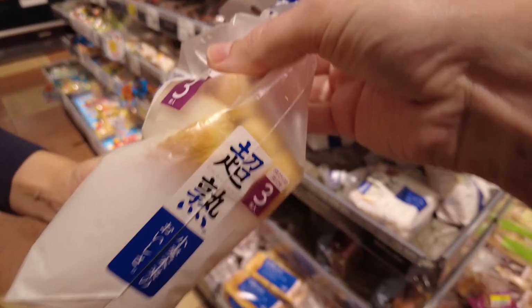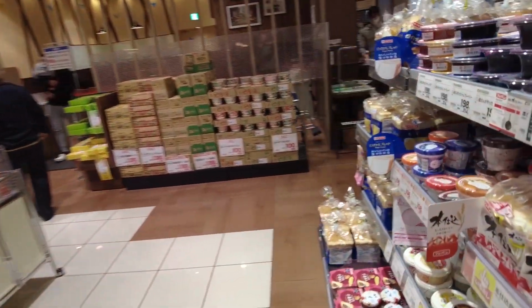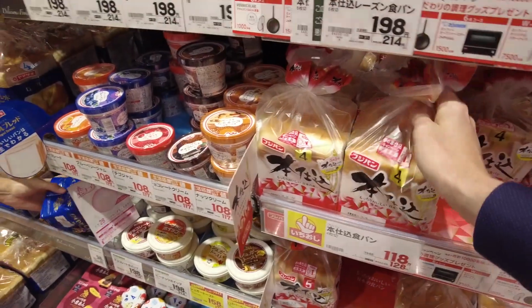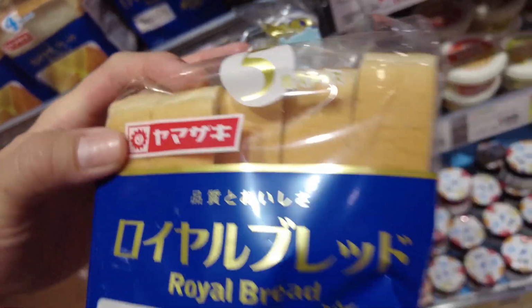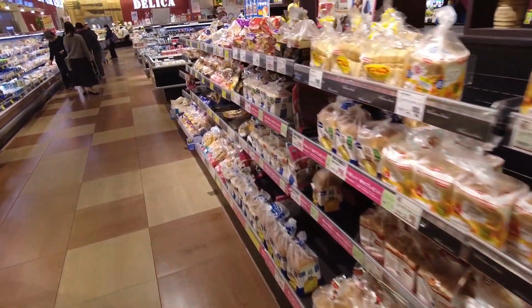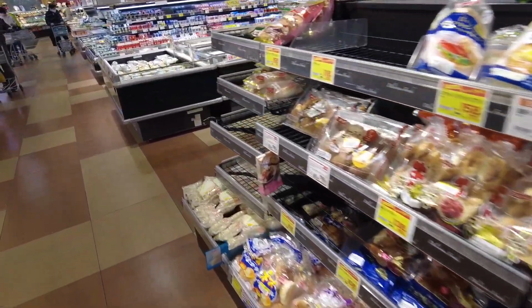This has only got 3 slices of bread, but the slices are really, really thick. So here's one with only 4 slices, but you can see how big it is. So one slice is really, really thick. Yeah, there you can kind of see how thick the slices are. It's 5 slices there. So royal bread, one of the main brands. So yeah, lots of bread, dessert bread, sweet bread, and things like that.